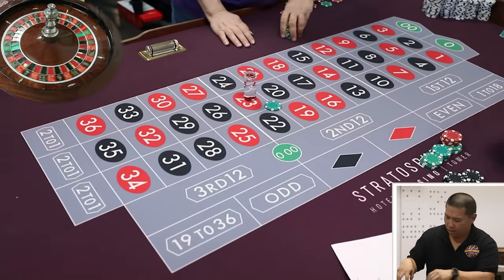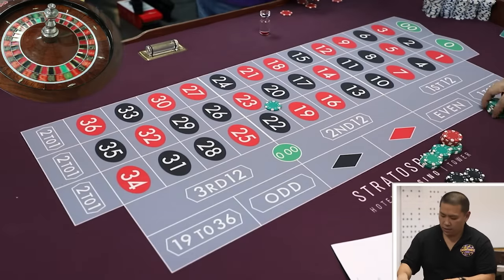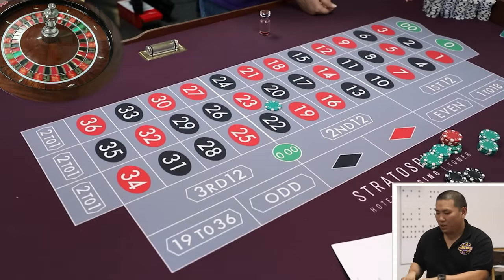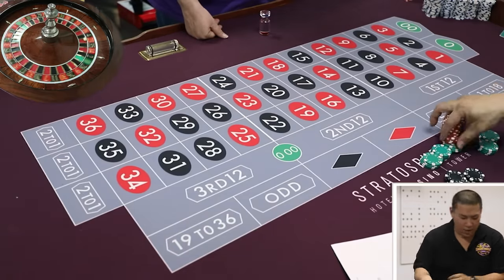So we have 8, 11, 12, 13, 14. Let's think about this so far: 1,480. We started with 1,505, so I'm already up $105. Fantastic. Very good.